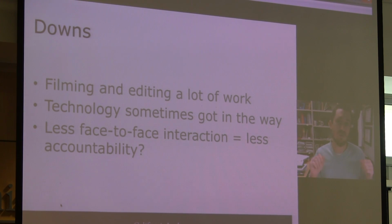CTL actually helped out a ton, and I know some of the other professors, they did a lot of the editing, so you can actually delegate some of the editing work over to CTL, and they're very adept at it. So that's one note that I had.